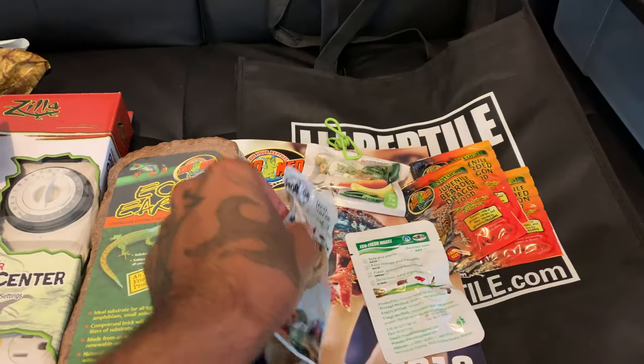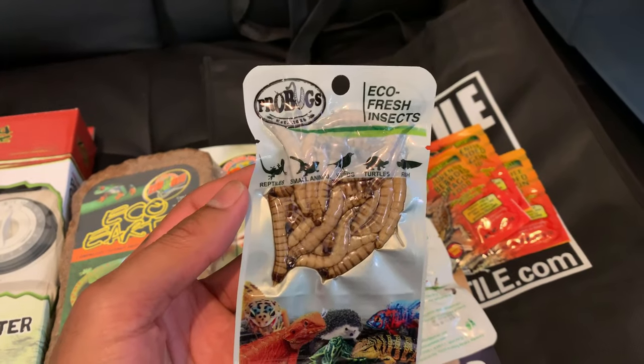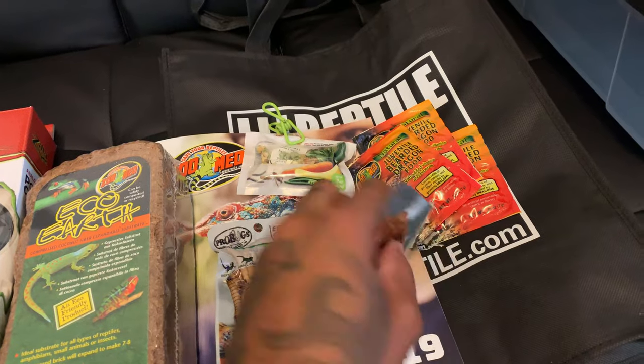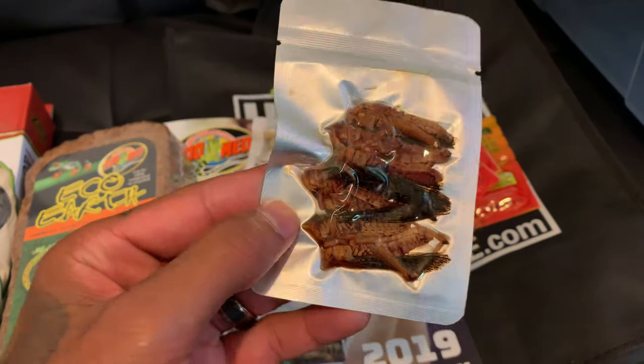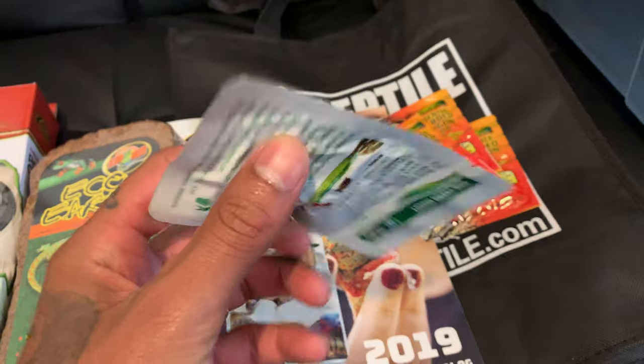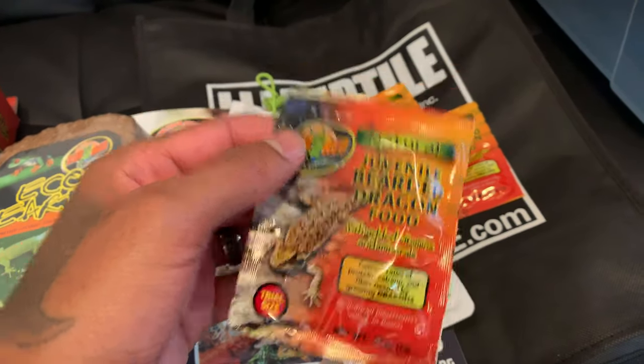Also, these are pretty cool, and something I've never seen before, these eco-fresh insects. I haven't tried these out yet. When I do, I might do a review on them, see if it's something I'd be interested in purchasing again in the future. Also, they were handing out these juvenile dragon foods with vitamins and minerals in them.